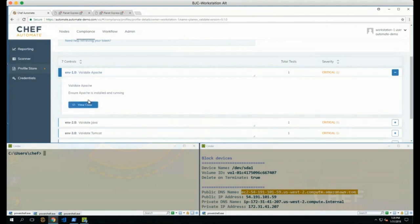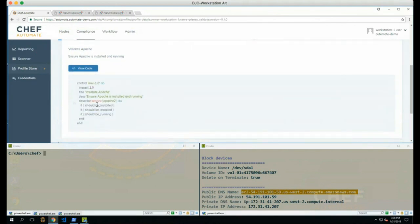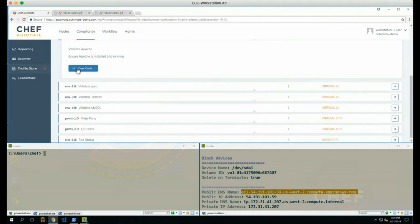We take a look, for example, at this validate Apache rule. It's going to give us some further detail that our expectation is that Apache is installed and running. We also have the ability to look at the underlying inspect code, where I can see here what I'm making use of is the inspect service resource, which is going to look for a service named Apache 2 on my systems and set the expectation that it be installed, that it be enabled, in other words, that if this machine reboots, Apache will start automatically, and that it be running.